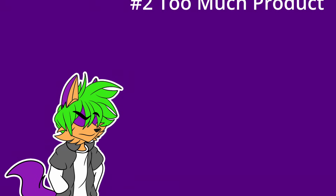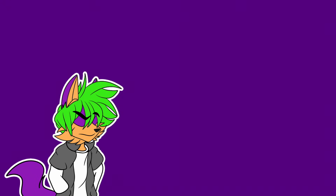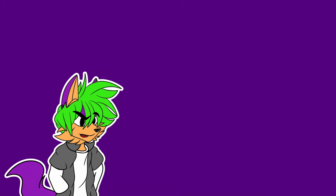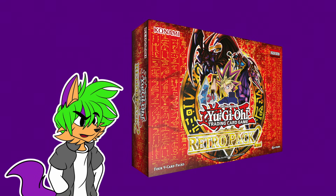Currently, we are drowning local game stores in things they have to buy to even have a chance at the one thing in a release window that actually moves. If we look at Q3 and Q4 of 2025, you would see out of these 8 products in a 3-month span, only these 3 are really worth anything for competitors. And that includes Justice Hunters, which is the most meta-defining set of the year. And out of these 3 sets, Retro Pack 2 looks like a little bit of an outlier compared to everything else, but I believe RP2 is a great foundation of what a set should look like.